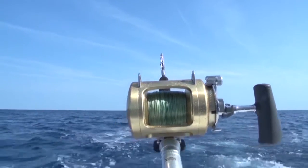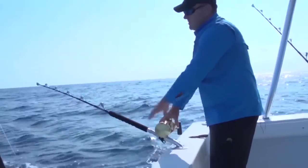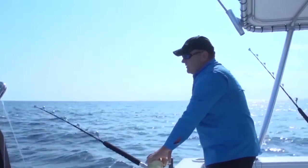I keep these pretty tight behind the boat, just in the wheel wash. You know, the wahoo, they'll usually come up right here where the water is. So I keep the two plugs real tight to the boat.